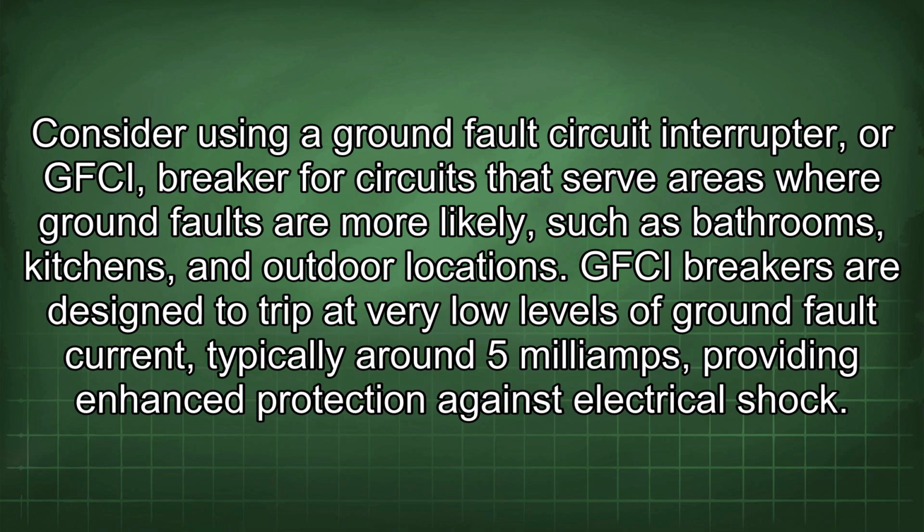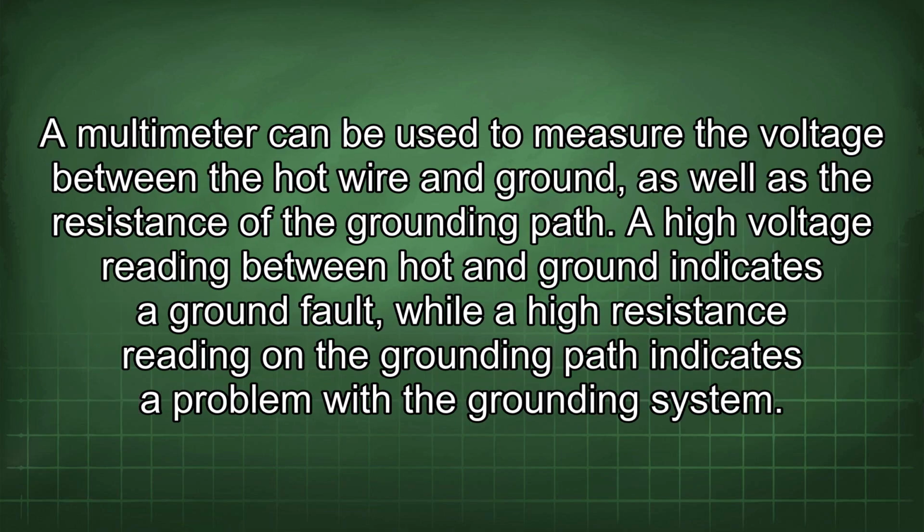protection against electrical shock. A multimeter can be used to measure the voltage between the hot wire and ground, as well as the resistance of the grounding path. A high voltage reading between hot and ground indicates a ground fault, while a high resistance reading on the grounding path indicates a problem with the grounding system.